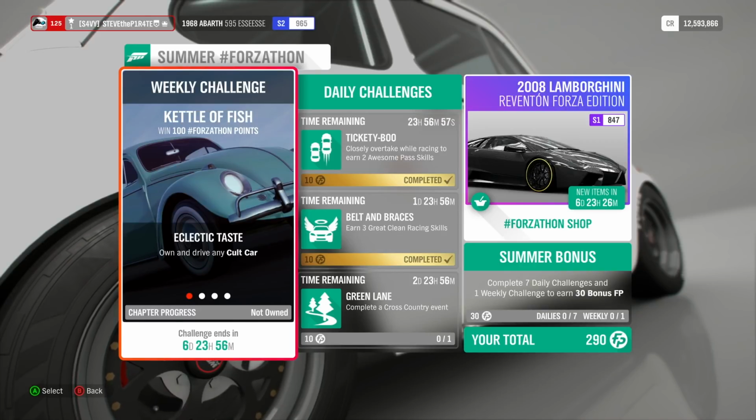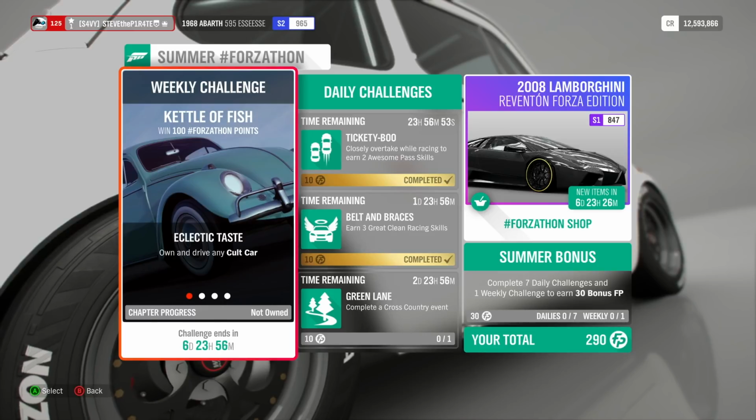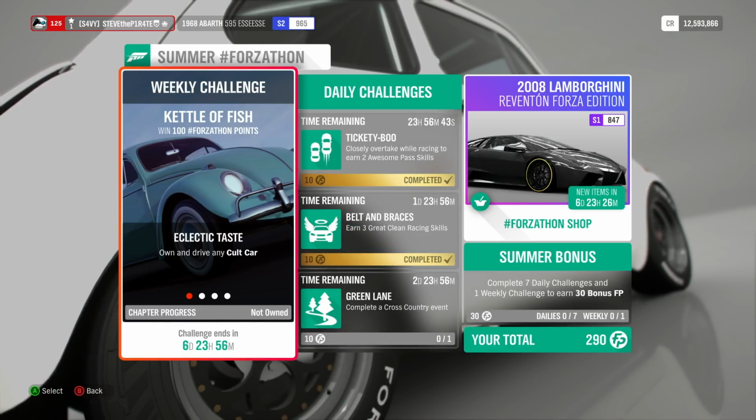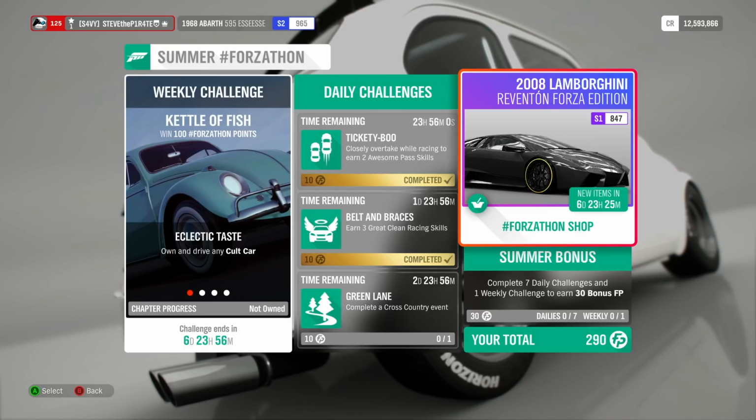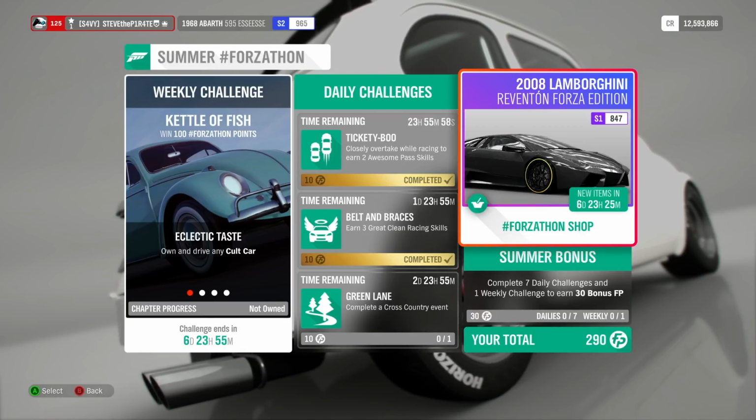Well, summer is here and it is time for another FORZATHON. This time it is called Kettle of Fish and you can win 100 FORZATHON points. Don't forget, if you own Lake Lodge, you can double those FORZATHON points to 200. So let's have a look what you can buy with those FORZATHON points here in the FORZATHON shop.